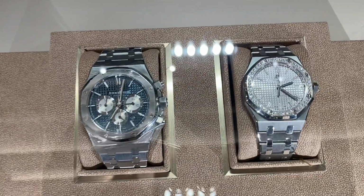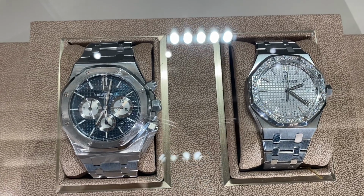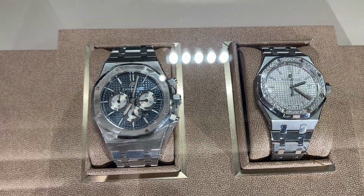In no particular order, let's start with some APs they have. On the left we have a Royal Oak chrono in steel with a blue dial, I think it's a 41mm, and then on the right I believe a 34mm with a diamond bezel, which I'm not sure is factory or aftermarket.